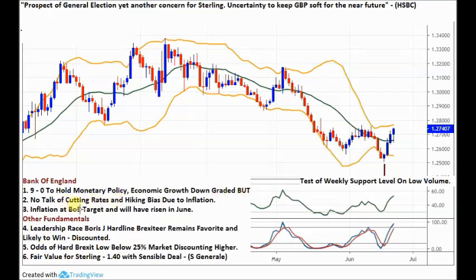But there was no talk of cutting rates, and a hiking bias remains in the Bank of England, even though there were no dissenters. A lot of people thought they might talk about cutting rates because of Brexit uncertainty, but they can't really. They have to keep that hiking bias due to inflation. It's at the BOE target and will have risen in June, okay, because the currency has fallen. Obviously, if a currency falls, it creates inflationary pressure. So, we did move up after the Bank of England, not as much as we hoped, obviously, but we're looking bullish on the chart. But let's look at the other fundamentals.